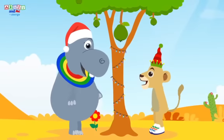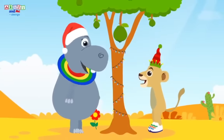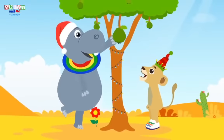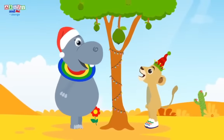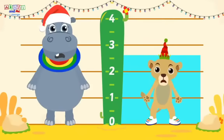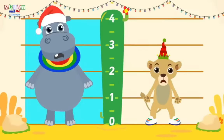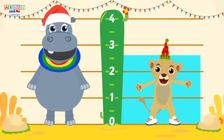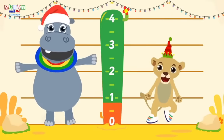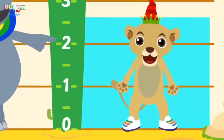A short, short, short, so you can reach the guava. Happy hippo, a tall, tall, tall, so you can reach the guava. Short, tall, yes, short and tall. This is how we measure height. So I am short, short, short.